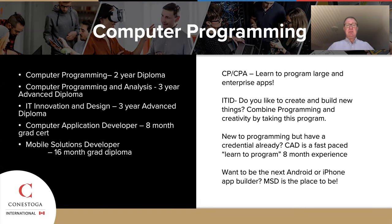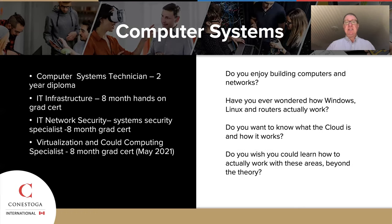So that's a quick sweep through our computer programming. And then we're going to move on to the next slide because there's more to the IT world. As Russ has mentioned, there's lots of facets to the computing world. And if programming is not quite what you like, but you really like to work with systems, you really like to work with computers, you like to see how things work from a software perspective, like email. How's an email server built? Things like that. We have these amazing programs in computer systems as well.